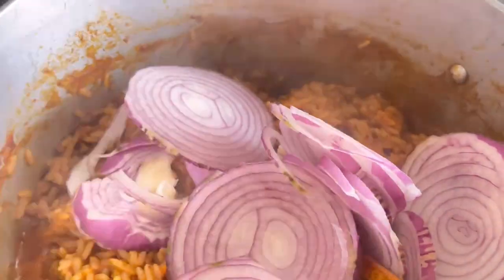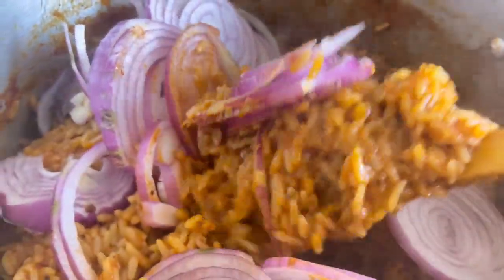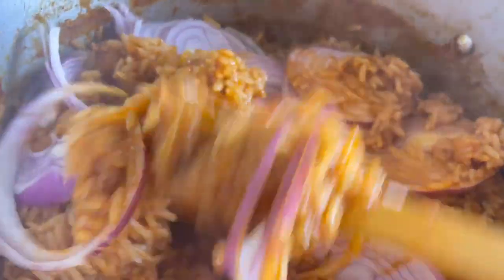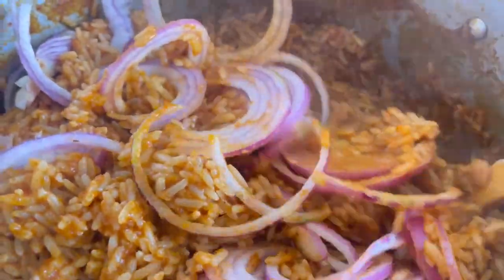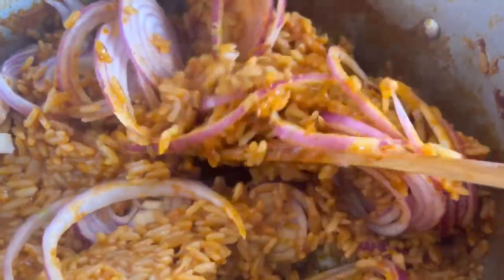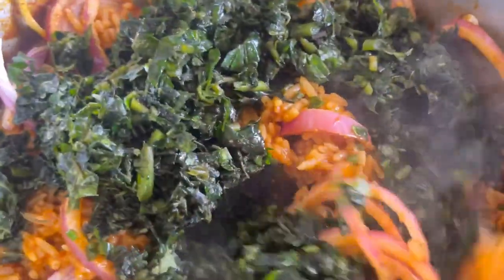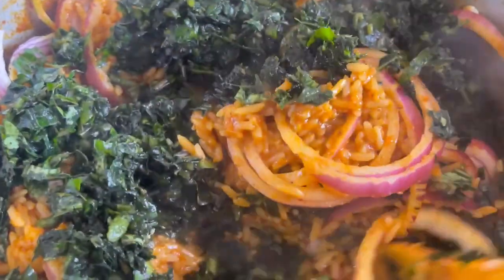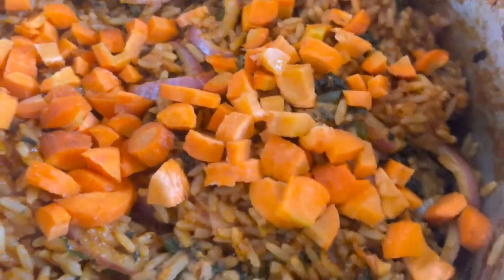Add onions. I love my onions crunchy in my jollof rice, and I love lots of onions. I am so sure that my children will not enjoy this particular jollof rice because it has pepper, it's hot, and all these onions. So this is ugu. This is my ugu life in jollof rice. It's the truth. And voila, our rice is ready.